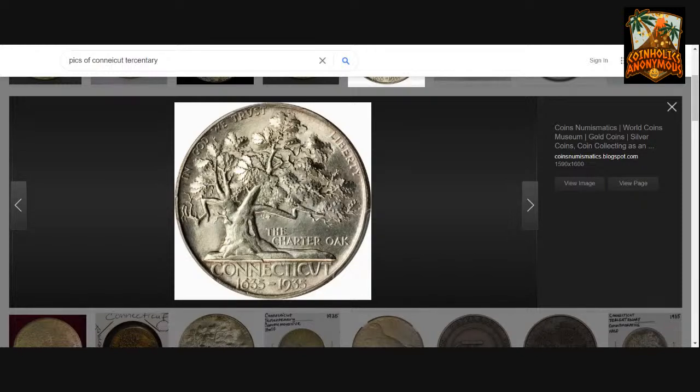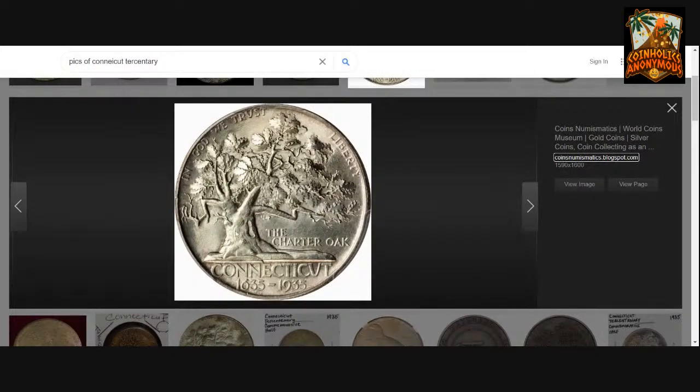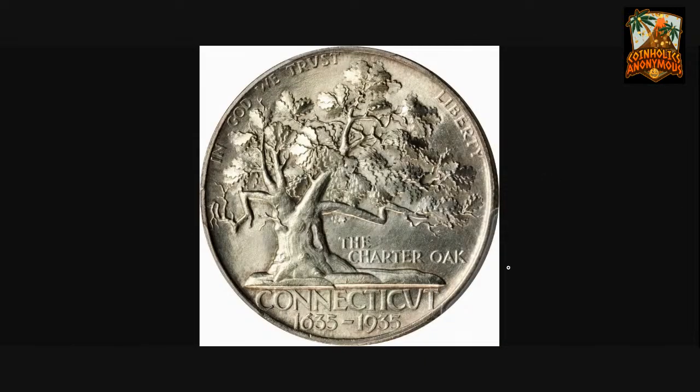All right, so let's go back to showing you the picture here. See if I'll make it bigger. There we go. Now you can see it. Minted only in 1935. It was in commemoration of the 300th anniversary of the founding of the colony of Connecticut. It is a souvenir $50. Henry Christ designed the coin.